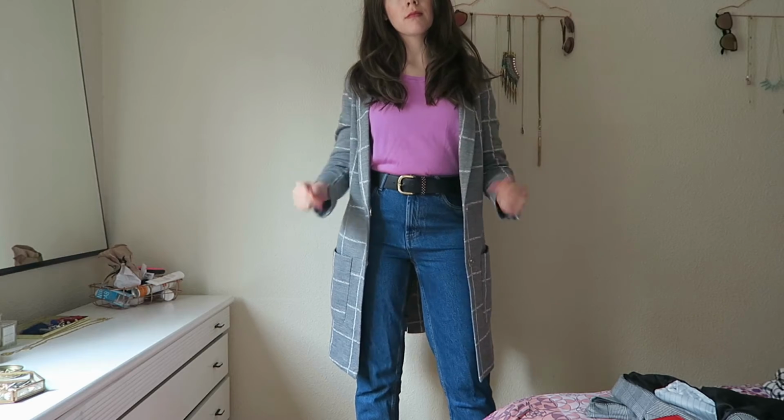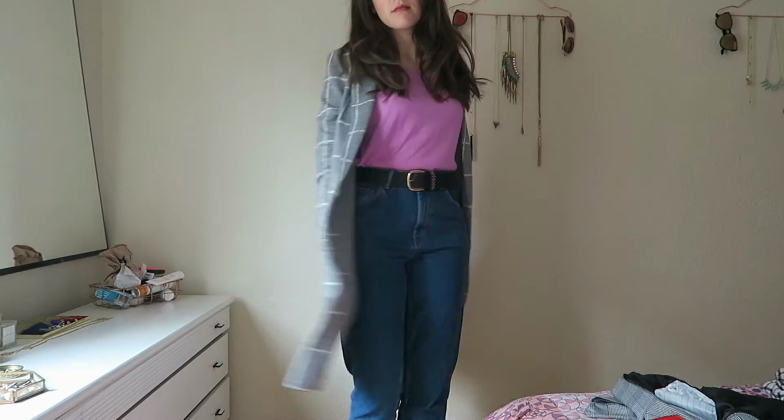I think especially with pale pink and with lilac and, well, any colour, really. It looks really good, and it's quite long line. And it's very lightweight, so it's perfect for this time of year when you're sick of being layered up to the nines, but you need something a bit more than a jumper.